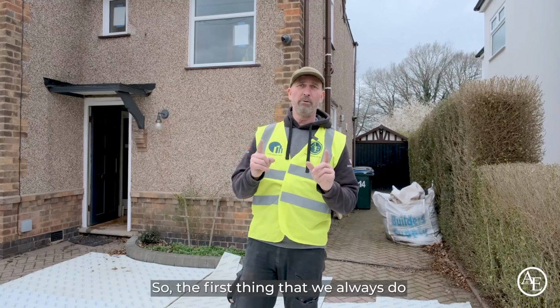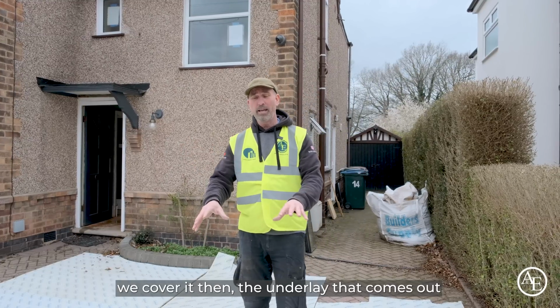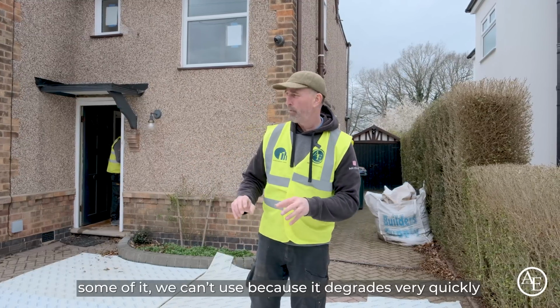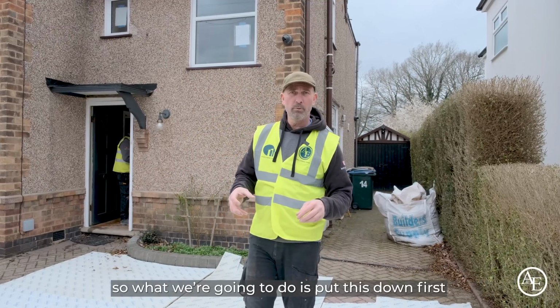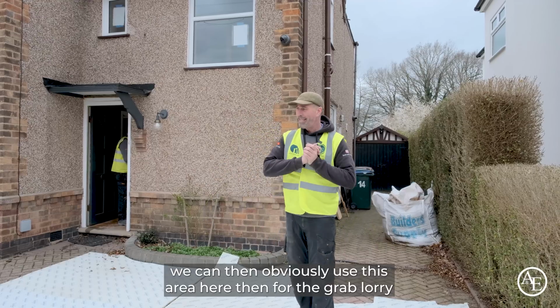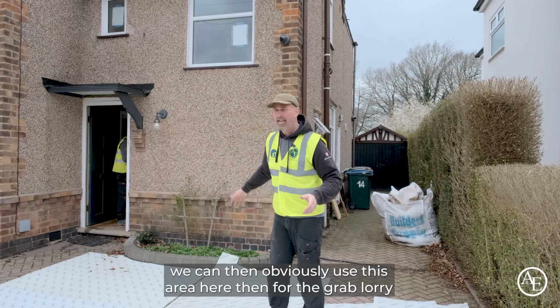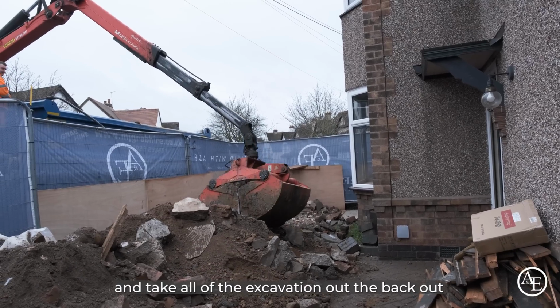So the first thing that we always do, when we know the client's going to keep the block pave flooring, we cover it then. The underlay that comes out, some of it we can't use because it degrades very quickly. This stuff is really, really good. So what we're going to do is put this down first, then put the ply sheets on. We can then obviously use this area here for the grab lorry, which will come along and take all of the excavation out of the back house.